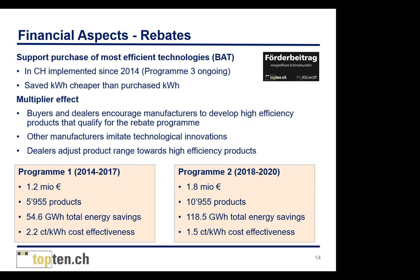In Switzerland, such programs have existed since 2014. The idea is that each saved kilowatt hour should be cheaper than a purchased kilowatt hour. Looking at the results of the first two such Swiss rebate programs, the third one just started this year, this can be confirmed. In the first program, the purchase of almost 6,000 highly efficient products could be financially supported. In the second program, it was almost 11,000 such products.